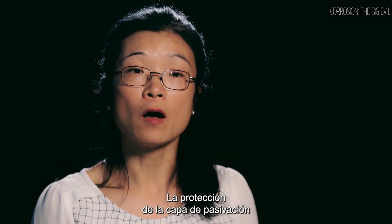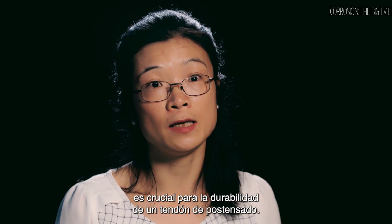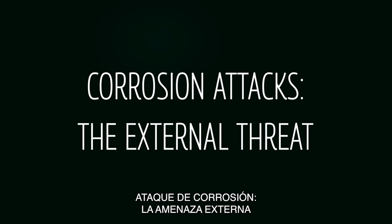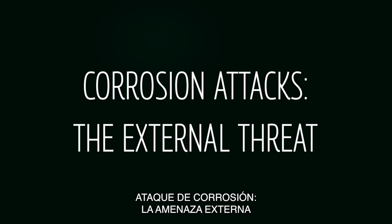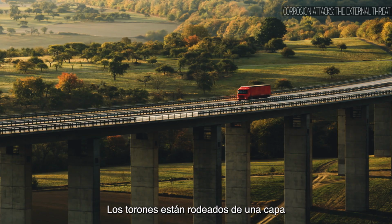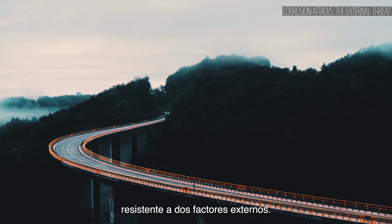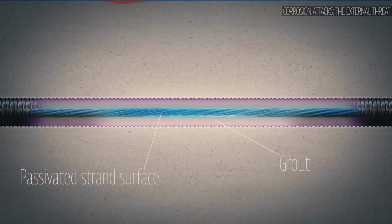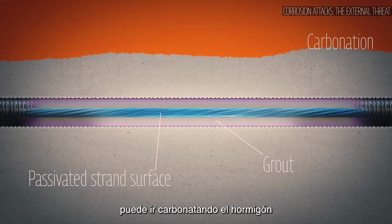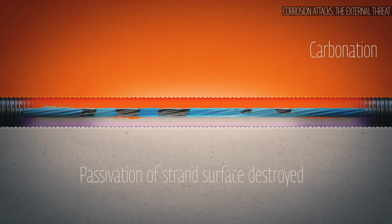The protection of this passivation layer is crucial for the durability of a post-tensioning tendon. The strands of the tendon are surrounded by a protective barrier known as the passivation layer, designed to resist attack from two external sources. Firstly, the presence of CO2 in the atmosphere can carbonate concrete little by little, until eventually reaching and destroying the strand's protective layer.